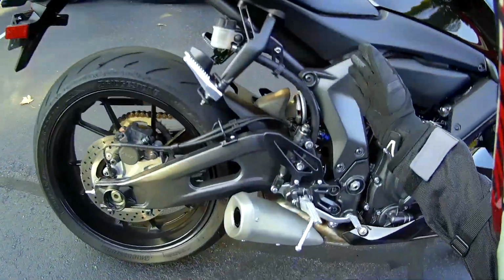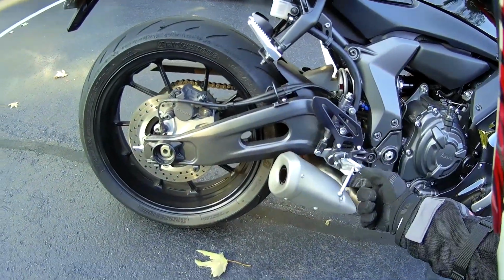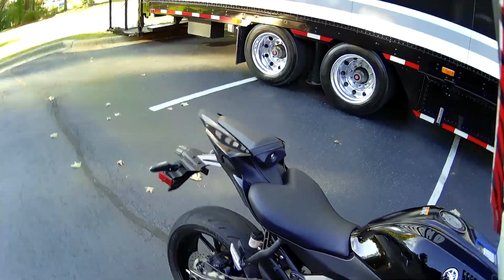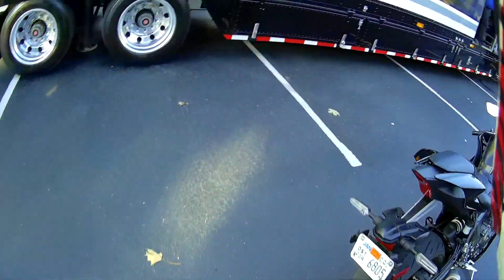Notice how the foot pegs are set up and back. It's got these long feelers on there. I love this tail section, how it's got the cutouts like the R6 and R1. Yeah, it's good.